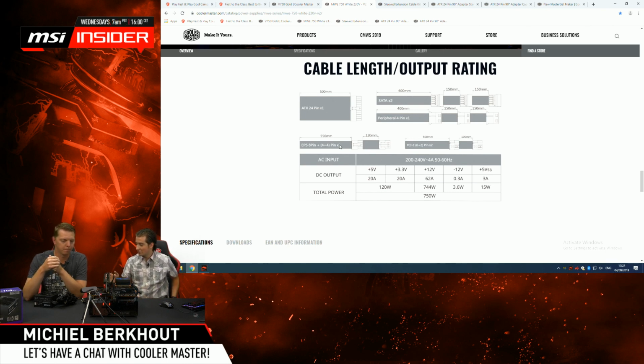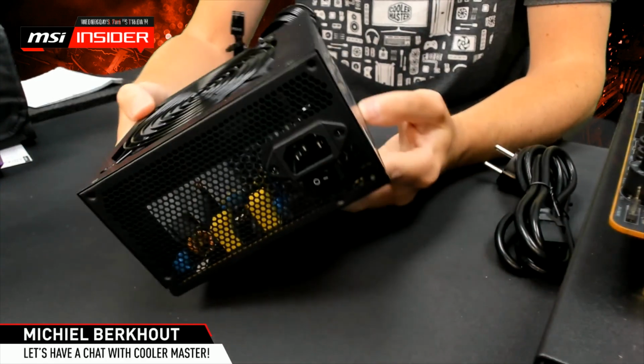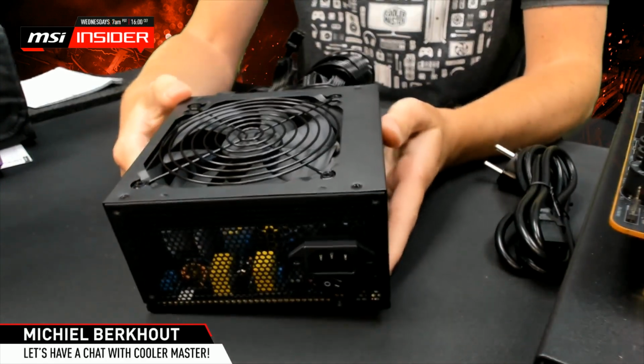So this model does not have the button that you can switch the fan mode with, right? No. This silent mode, as I like to call it, is really just for standby and really low power. So that will just automatically trigger.